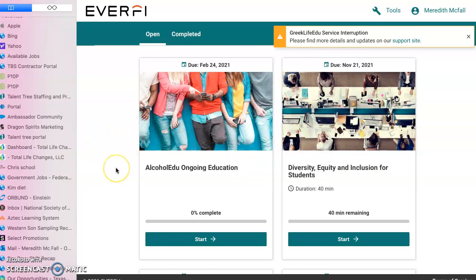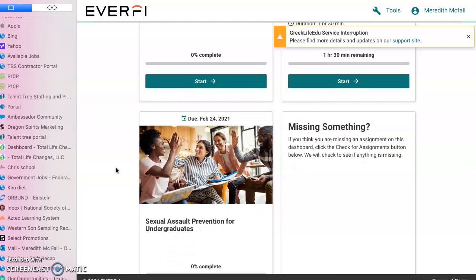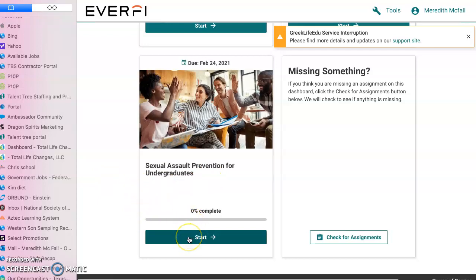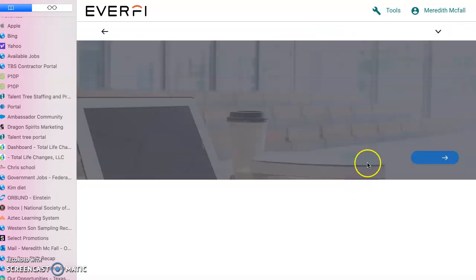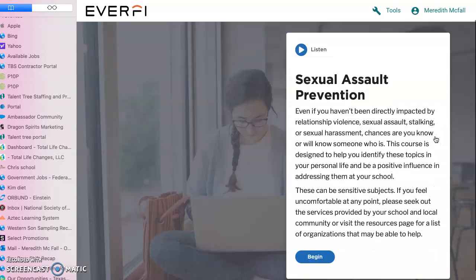Once you are logged in, you go down and you are able to pick the sexual assault prevention for undergraduate training, which is mandatory. You begin the class.